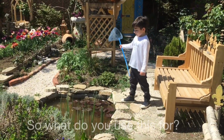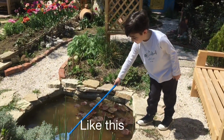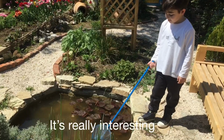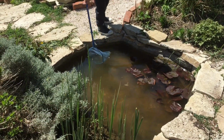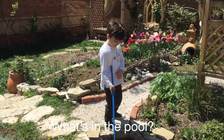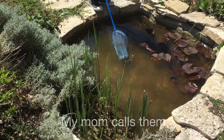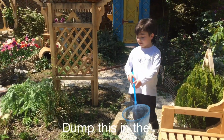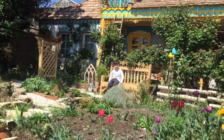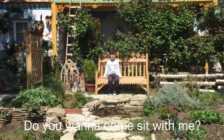What do you use this for? So I use this to store up garbage like this. It's really interesting. What's in the pool? Those are like, my mom calls them bamboos, but they're actually flowers. Dump this in the garbage bin soon. This is so relaxing. You want to come and sit with me? Yeah.